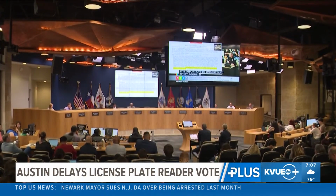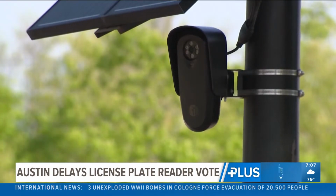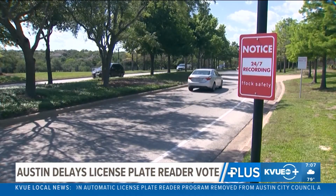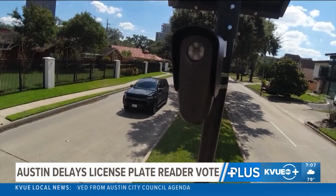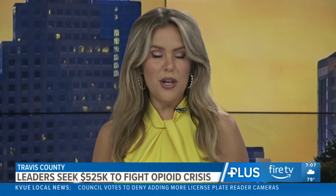Austin City Manager T.C. Broadnax announced council members are postponing a decision to install more license plate readers around the city. Council members were expected to vote tomorrow, but the item has been removed from the agenda. The announcement comes after dozens of people showed up to council yesterday to speak about privacy concerns with those cameras. Austin police say license plate readers help quickly arrest violent criminals and help recover stolen cars. But opponents say they're concerned about data privacy and whether information can again be shared with other agencies, including ICE and DPS.